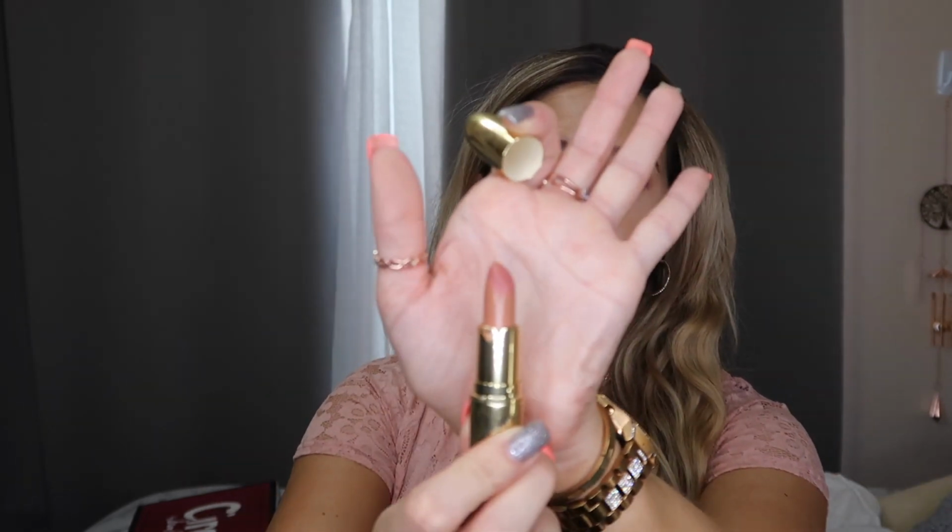I also did bring for lipstick, so I did bring a Gerard Cosmetics lipstick. This is in the shade Nude. Y'all know I love my nude lipstick, so I had to bring one. This one's really, really good. Just need a lipstick because you never know what's gonna happen.